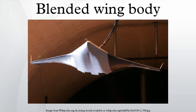Marine applications. The BWB concept is also being used in underwater gliders. The U.S. Navy Office of Naval Research is testing an autonomous glider called the Liberdade class.